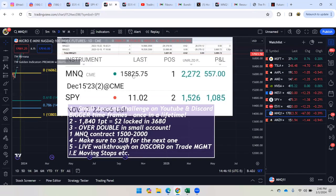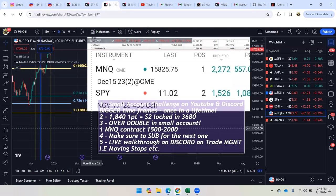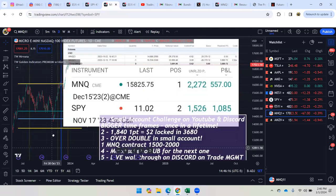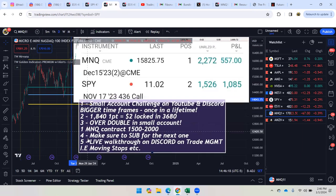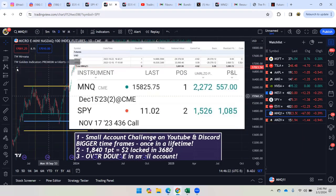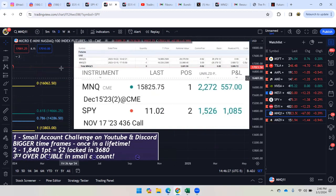And then the last trade that I'm very, very happy with was actually my small account challenge that I did. And it's not my biggest gain by far. I locked in $3,680, but it is my biggest point gain, and it is my biggest gain on a small account challenge this year. So I just want to walk you guys through this, okay?